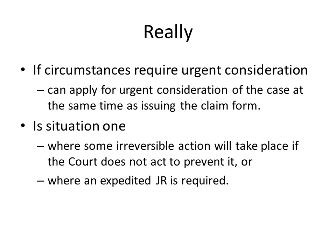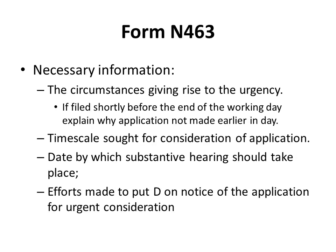So the test for whether you should be seeking urgent consideration of the application for permission or the interim relief is to ask yourself whether the situation is one where some irreversible action will take place if the court doesn't act to prevent it. Or is it a situation where an expedited, that's a speedy, judicial review is required? And by that I mean where it's necessary and not just where it's desirable. The form you use to make an urgent application is form N463, and it has boxes that have to be completed, and these deal with the circumstances giving rise to the urgency in the first place.